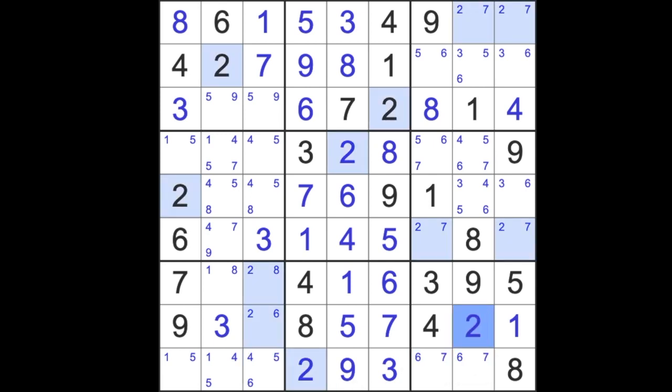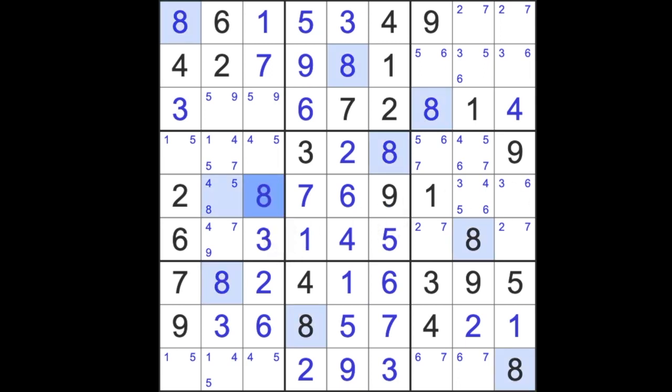Leaves us with 2 in this square. And 6 will go here. And this is the only spot for a 2 in that block now. We have 6 and 7 here. This 6 can't stand. We have a 1 here, so that gives us an 8 in that square. That leads to an 8 up here. And that's the final digit, 8 actually, so let's remove the 8 from here.